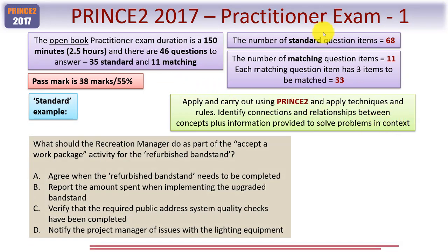So here's an example of a standard question, and you'll immediately recognize it as being very similar to the foundation exam in structure, not in depth of course. The example I've chosen here: what should the recreation manager do as part of accept a work package activity for the refurbished bandstand? Here I've invented a particular scenario, which you'll get of course with the practitioner exam. And it's either A or B or C or D. So there's a standard example.